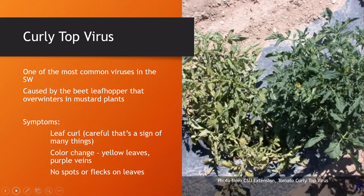Now that little guy overwinters in mustard plants, which is one of the reasons I strongly suggest you pull up as many of your weeds around your garden as possible. Now, the only other issue with the beet leafhopper is that it's easily carried on the wind. So even though you may be doing everything right, you may have neighbors that are not. And with our spring winds, which is when the leafhopper is out in May and June, that little critter can be carried on the wind.